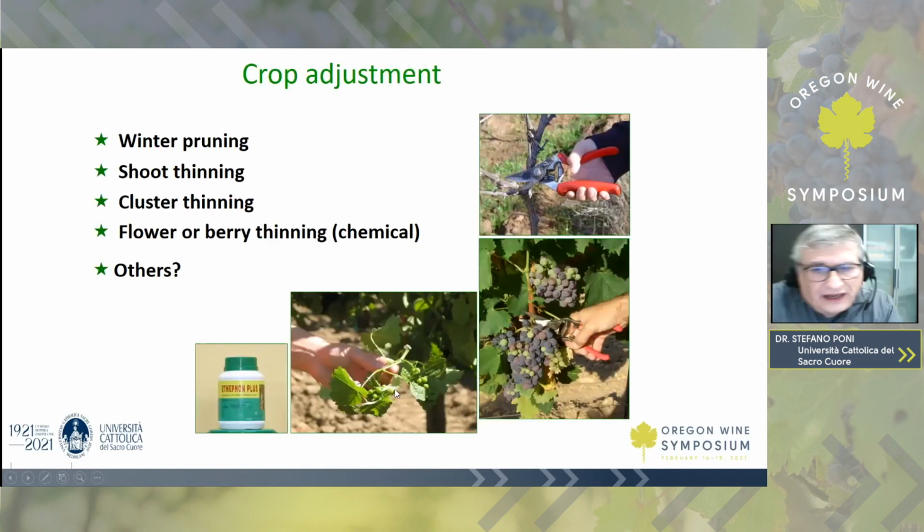Well, the why is, first of all, the main purpose of an early leaf removal is not opening the canopy, is not actually giving more light to the clusters or increasing ventilation. Of course, this is a sort of unavoidable effect. But the primary reason why we want to apply an early leaf removal is because we want to use a technique as a crop adjustment practice.